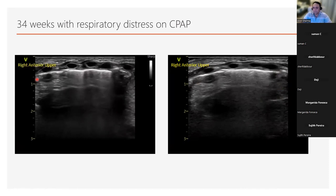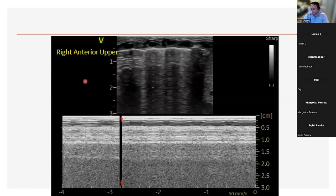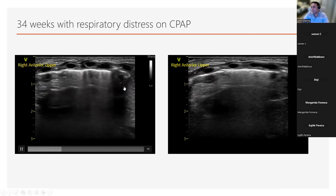And again, slightly towards the left. Sorry, can you go back to the same image? No, not in the same area you were. Now slightly towards the left, a little bit more. Here we can see this transverse A line. Typically, it's not disappearing with B lines. So is it an A line only? This is an A line. Can you see my cursor?